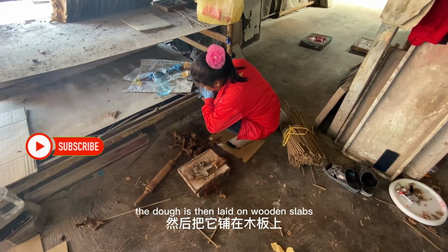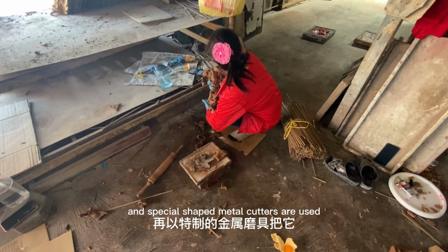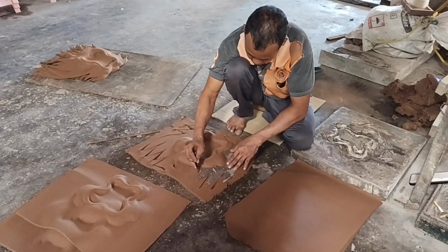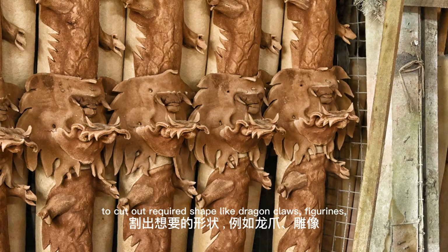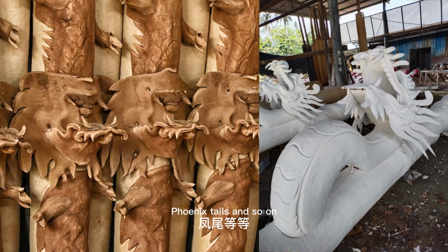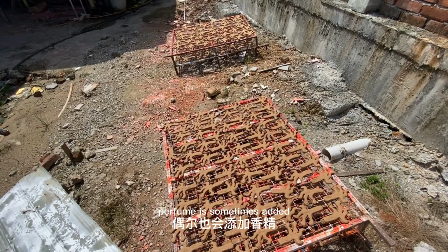The dough is then laid on wooden slabs, and special shaped metal cutters are used to cut out required shapes like dragon claw, figurines, dragon whisker, phoenix tails, and so on. Perfume is sometimes added.